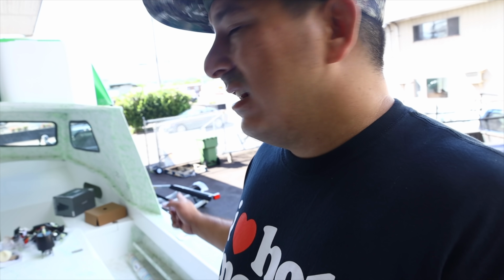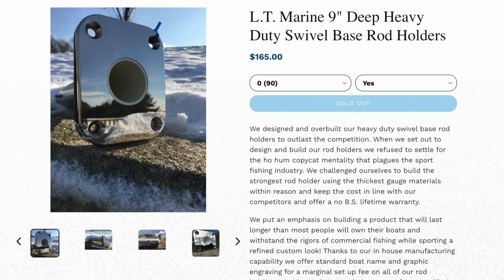I got Lee outrigger holders. I got LT Marine swivel rod holders. I got 10 of them on here. So LT Marine, I was gonna go with the Lees, but the LT Marine to me is definitely a little bit pricier. I think it'd be $10 more per. And to me, it's a way better product. The LT Marine rod holders, it's top notch.